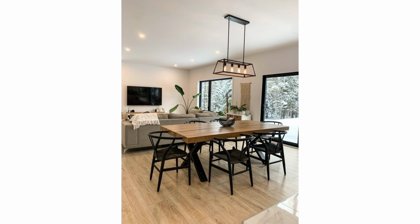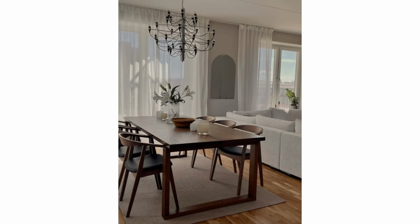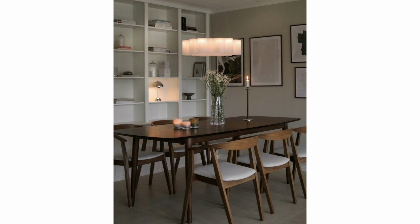Make a statement dining room idea with cherry red wall paint, red dining chairs, and a red rug. Elevate the look with gold accents like the chandelier, mirrors, and console tables in this formal dining room by the design firm.